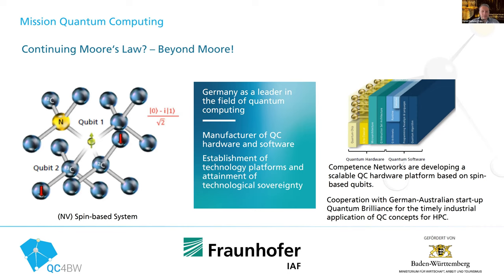Within the competence networks, as I said, we want to develop a hardware platform based on spin-based qubits where we address the hardware and also the software stack. And interestingly, we are now in a cooperation with a German-Austrian startup, Quantum Brilliance, which will use this technology to develop quantum computing or quantum accelerators, which can then be used in high-performance computing centers.